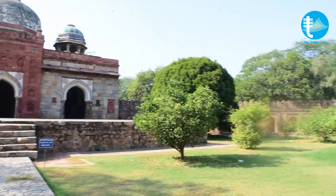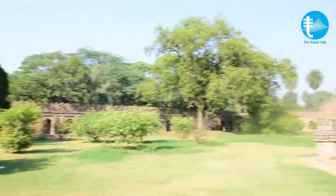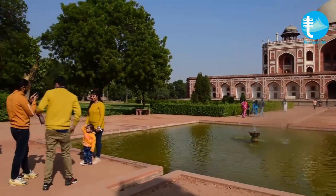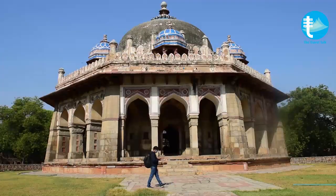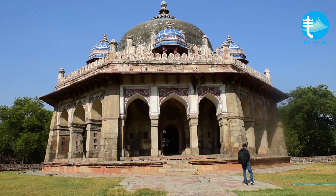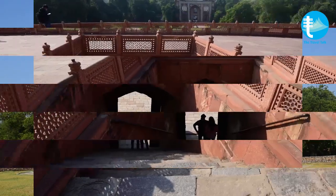In all, there are over 100 graves within the entire complex, including many on the first level terrace, earning it the name Dormitory of the Mughals. Since the graves are not inscribed, their identification remains uncertain.